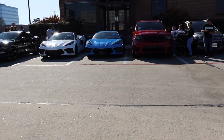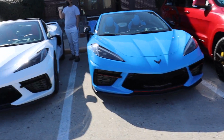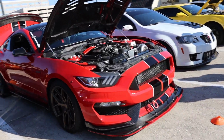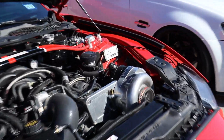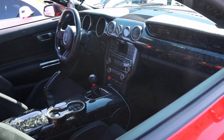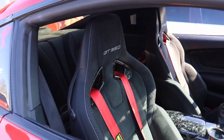Let's check out some cars. First up, we have two C8s, and I absolutely love that blue. Have the Mustang squad that rolled up earlier, and the nasty sounding GT350 with the Pro Charge. Dude, is that forged carbon? What in the world? This is the cleanest Mustang I've seen, and it gets better.